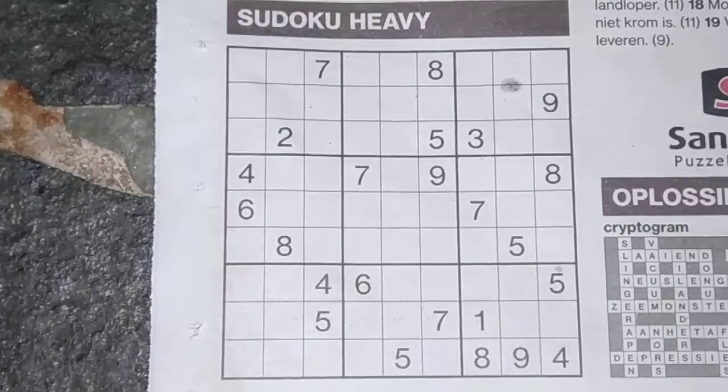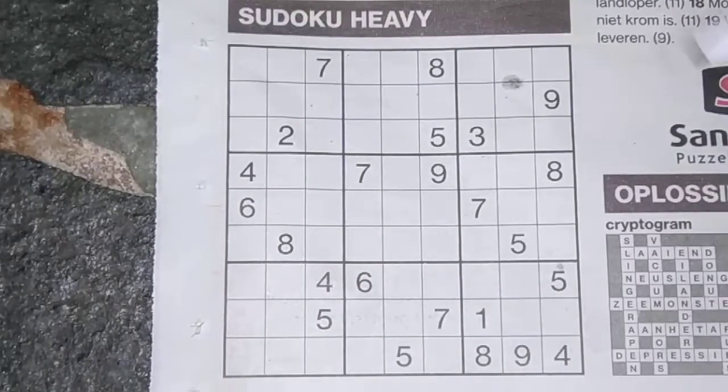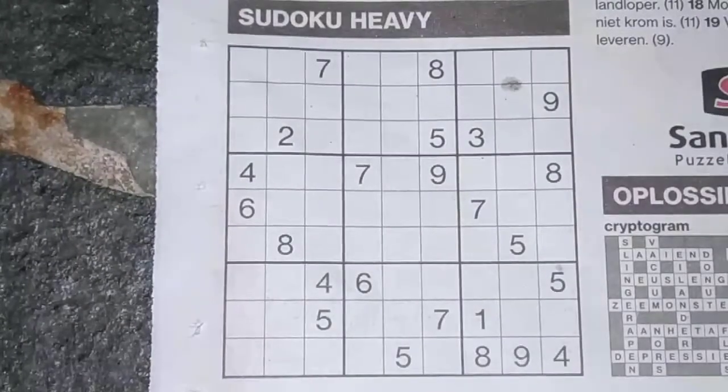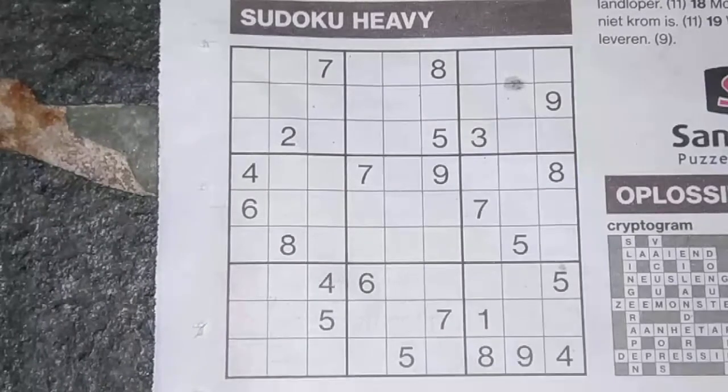Hello everyone. Welcome back with the second regular Sudoku. It's a Sudoku Heavy in today's newspaper on Friday, July the 5th, 2020.